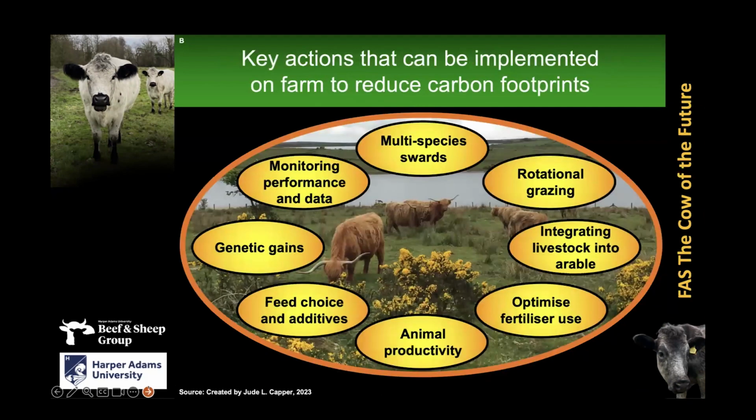So what have we learned from this program? Well, when we're looking at cutting the carbon footprint, we've made recommendations to every single farm on a bespoke basis. Reports have gone out to them with grants available as well to facilitate some of these changes. And then we're footprinting again after 2 years to see what changes there have been.